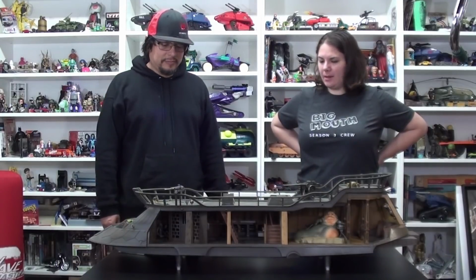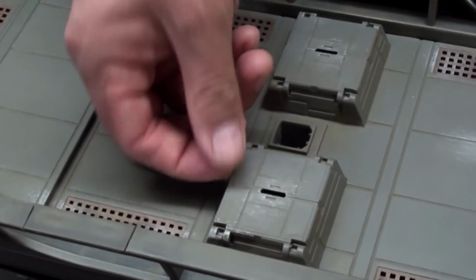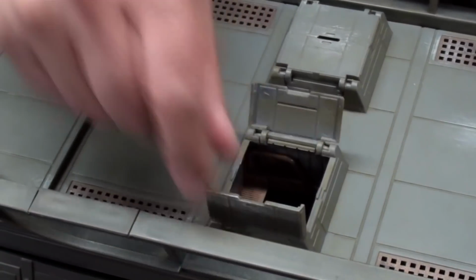Well, let's go in for another set of close-ups so that everybody can get a good idea of what the inside looks like, yeah? Alright, let's do that. Okay, so on the deck, these doors open, and there are little stairwells that go down. Oh, that is so cool.